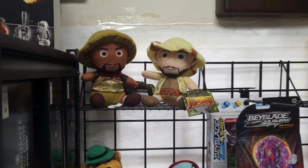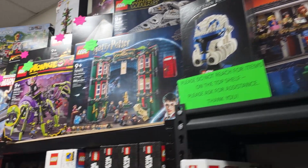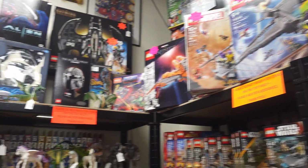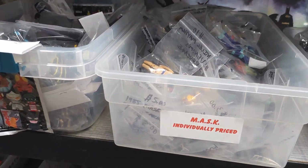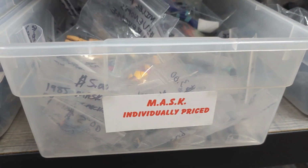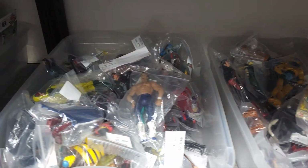Got some plushes here. Give you guys a better shot. More Lego stuff. Down here we just have random bins of individual figures. You can see there's Mask in there. Exactly what I said, miscellaneous figures, which is what they are, just different lines, loose figures. Sometimes you'll find some goodies in these things though.